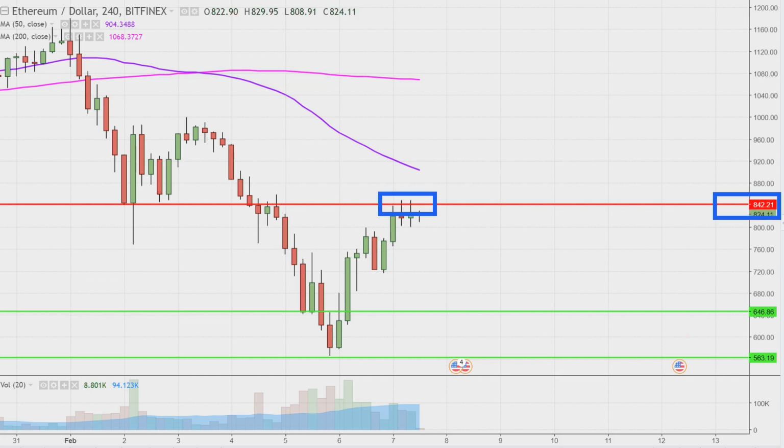And really the big question, and I don't want to come across like this is some sort of secret discovery, because that's not the case at all. Anybody that understands charts and knows how to use them is going to be wondering the same thing. And that big question everybody's wondering is, can the price get back up above the 840 mark? And then after the price gets above it, can it stay above it?